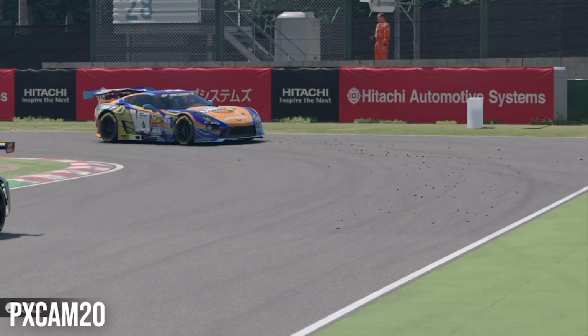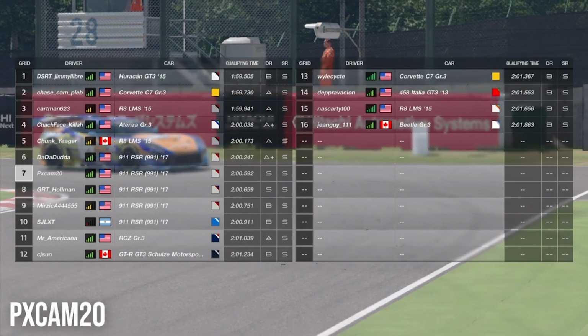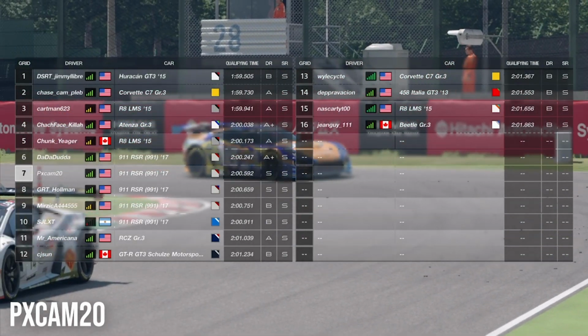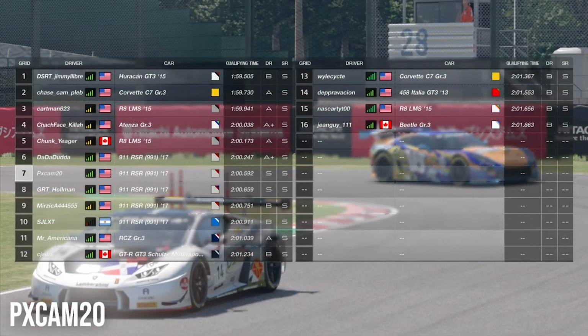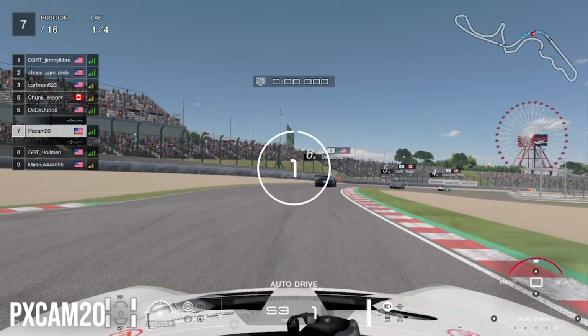So jumping straight into the race, you can see we are in lucky number 7 as we are starting in the 911 as we head to our grid spot now. Coming into the grid spot, we are waiting for the lights now. We get the 3, 2, 1, and we are a go.